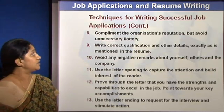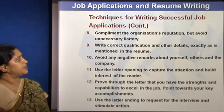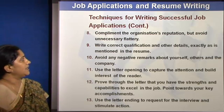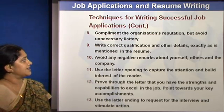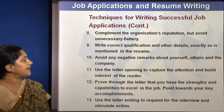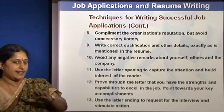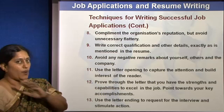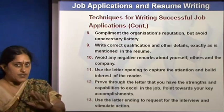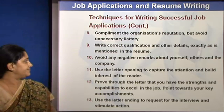Techniques for writing successful job applications, continued: compliment the organization's reputation, but avoid unnecessary flattery, it is not required. Write your qualifications and other details exactly as mentioned in the resume. Avoid any negative remarks about yourself, others and the company. In fact, negativity should be completely avoided in any communication of this kind, either in an interview, in a job application or in a resume.